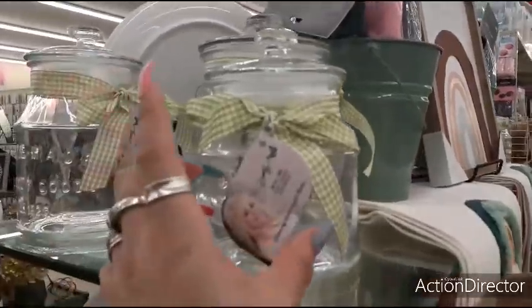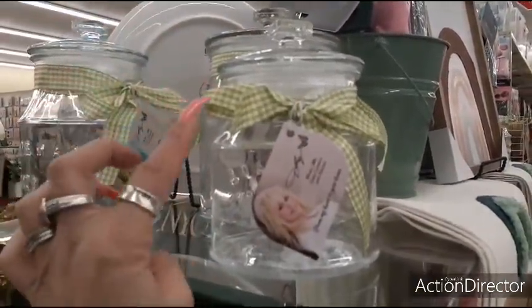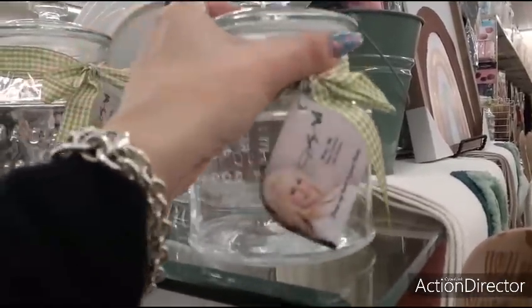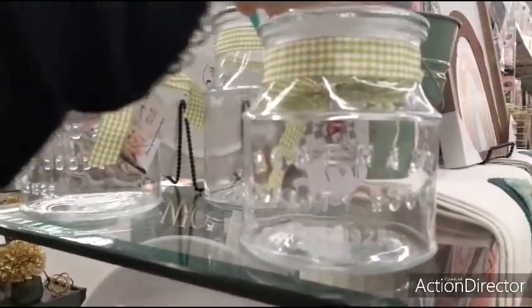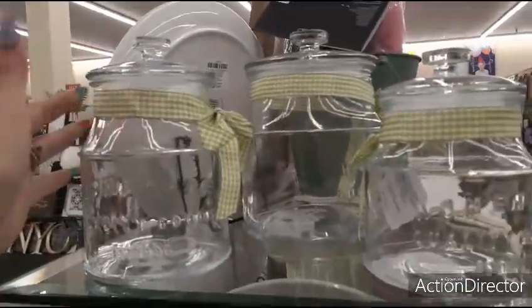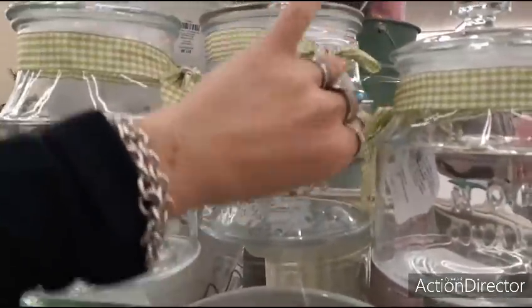And they also have the cute jars. You see Dolly Parton right there. Little green and white gingham. These are glass. $11.99. Homemade quality goods established 1926. Pretty cute. Total farmhouse. Wouldn't expect nothing less from Dolly. Alright, let's see how much the big one is.